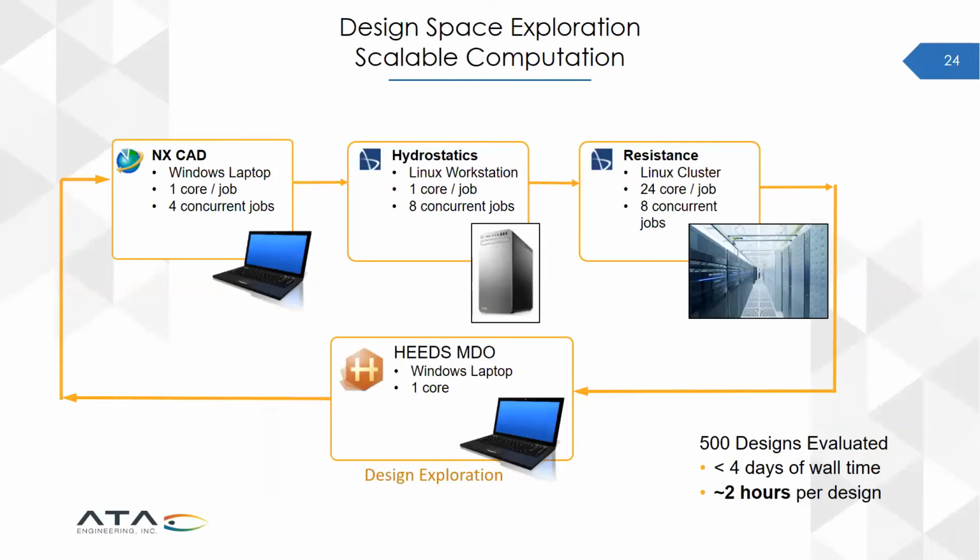And so in that case, that was run on a mixture in the IT environment. It just couldn't have been run on a laptop. The CAD side of things, NX for creating the geometry, could have been run really on another laptop. The hydrostatics on probably a mid-size workstation, and then the actual CFD again on an HPC cluster, either locally or in the cloud. But you can see that 500 designs were evaluated in only four days of wall clock time. That's because HEEDS is able to run things in parallel as well, so it could run some of these concurrently at any time.